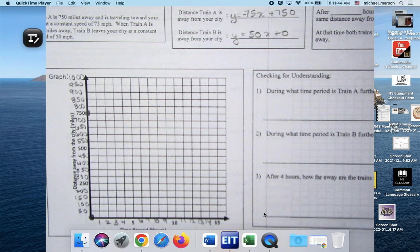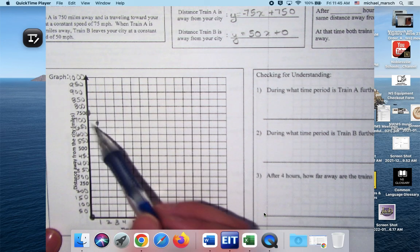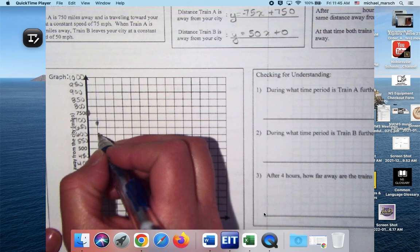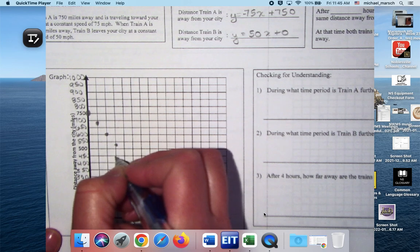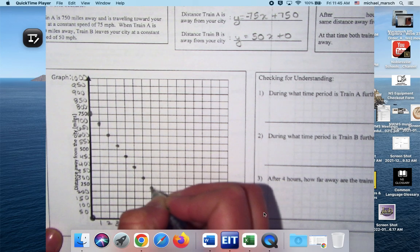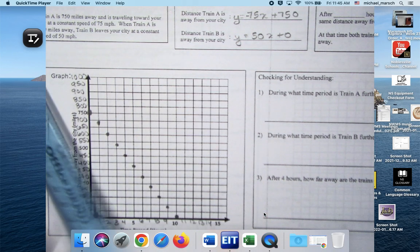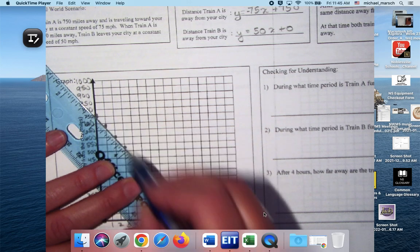Okay, let's go ahead and graph the line for the train. Now, this one doesn't perfectly align with our increments. So we go down 75 over 1. So you just kind of have to estimate that it's going to be right here between 650 and 700, because that's where 675 would be. Down 75 over 1. So it's going to take that train 10 hours to get from wherever it is back to the city.